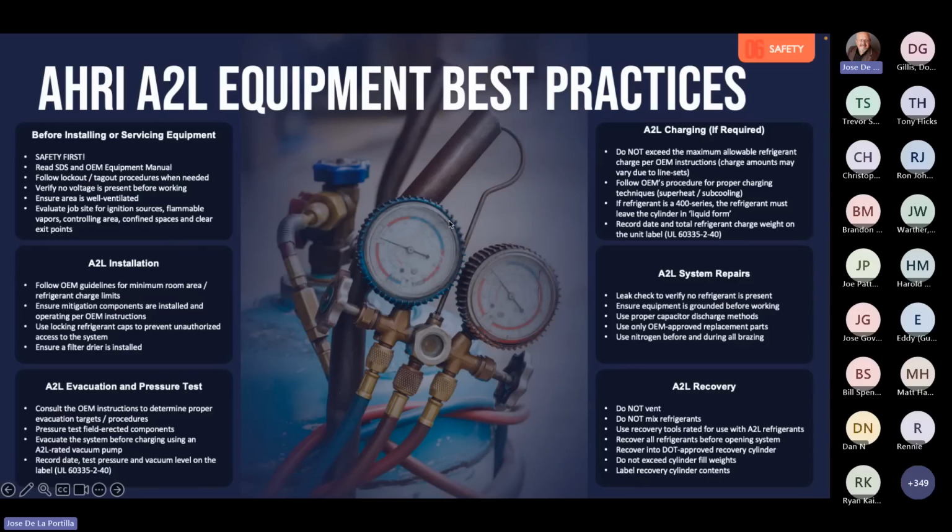Now, here's a great slide. It comes from the AHRI, A2L Equipment Best Practices. You can Google that, their SNAP site, and these are practices that they give you. Before installing a service equipment, basically all the things we've talked about, right? Installation, A2L evacuation, A2L charging, A2L system repairs, A2L recovery. Basically everything Don and I have been talking to you about is here summarized in this page, so that's another place you can go look.